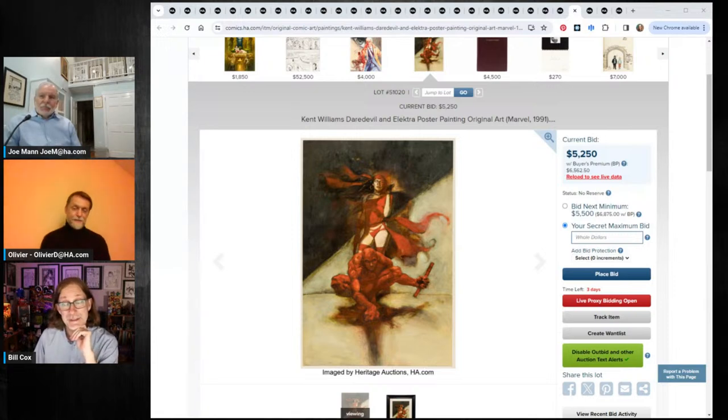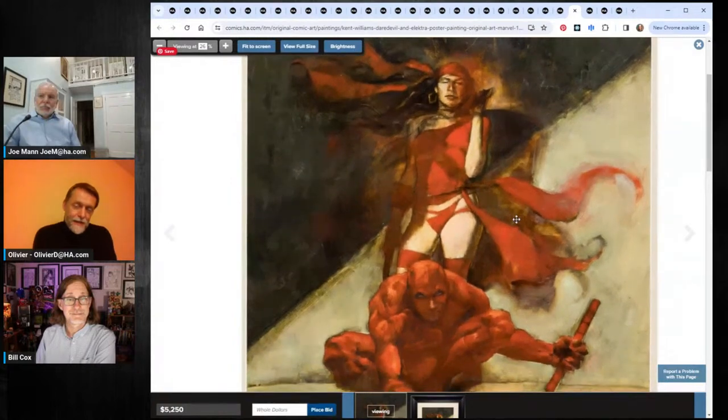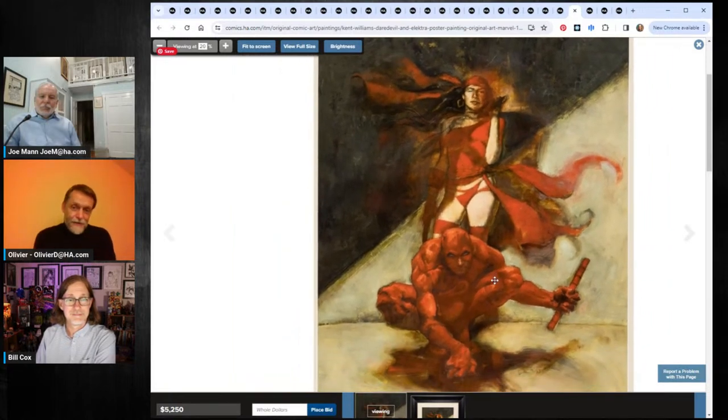Absolutely. Kent Williams did not do a lot of these superhero visuals. So to have his style on the comics, that's completely amazing. And it works there perfectly. Mm-hmm. I really like the composition. Elektra being thrown in the darker side, Daredevil in the lighter side of the original. So yin yang, love hate. I really like everything about that one, and I'm a huge Daredevil fan.